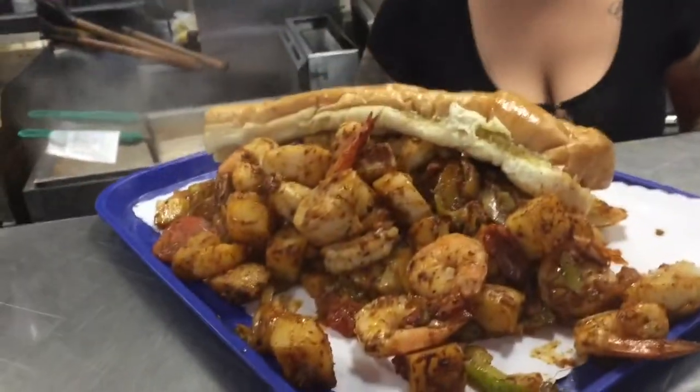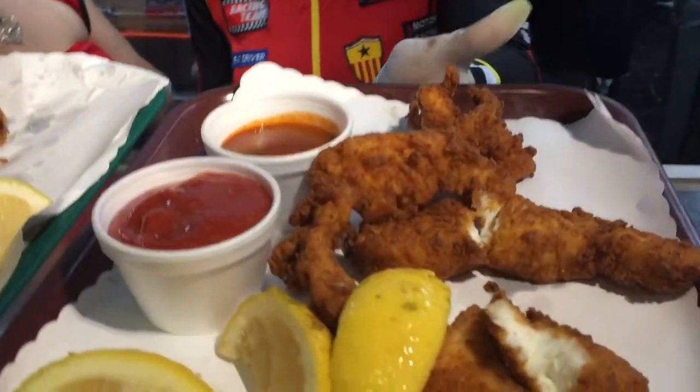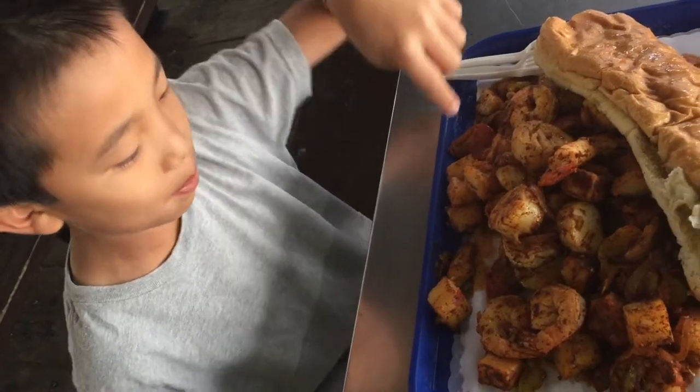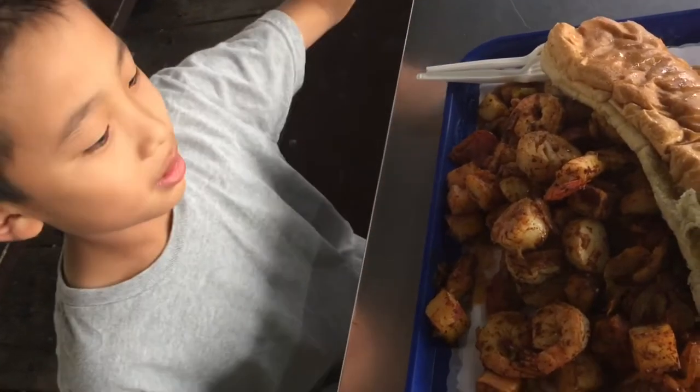That's our shrimp tray, some fried calamari, and fish and chips. We're having the shrimp tray, which comes with shrimp, scallops, vegetables, and garlic bread. This is so much food.